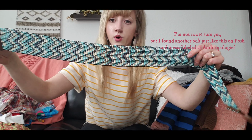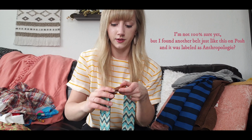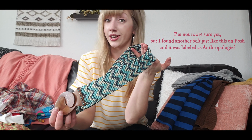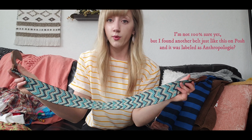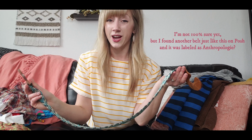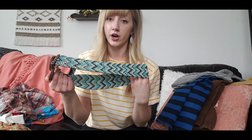It's stretchy, so you know it'll fit multiple sizes. I would think it's probably best for a medium large. It doesn't fit me, but I think a medium large, and I would just include measurements and let people know that way so they can see how it compares to maybe other belts that they own and if it would work for them. But this would be gorgeous with a chambray dress.